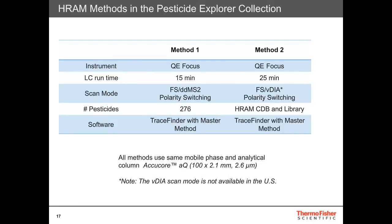The methods for the high-resolution accurate mass include two methods: a 15-minute high-throughput method and the 25-minute longer method on the QE Focus platform. The scan modes available are full scan with data-dependent MSMS with polarity switching, and another mode known as variable data-independent acquisition, which is available in most parts of the world except the U.S. With it you can do a more overall screening type view of full scan with MSMS occurring all the time in the analysis. In both cases, you get a high-resolution accurate mass library and compound database, which can be used to look for target compounds, as well as compounds beyond your target compound list.